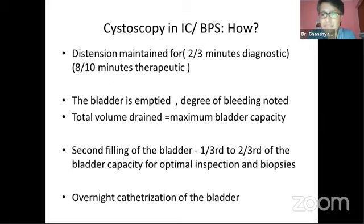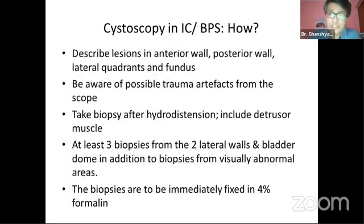After it's completely distended, we empty the bladder, note the effluent, collect it, and measure the amount, which gives the maximum capacity of the bladder. And if there is hematuria, especially in the terminal part of the effluent, that indicates that there are lesions which have bled. Normally the bleeding stops by putting in an irrigation catheter overnight. Subsequent distension is not done with the maximum capacity, for better visualization of the lesions.